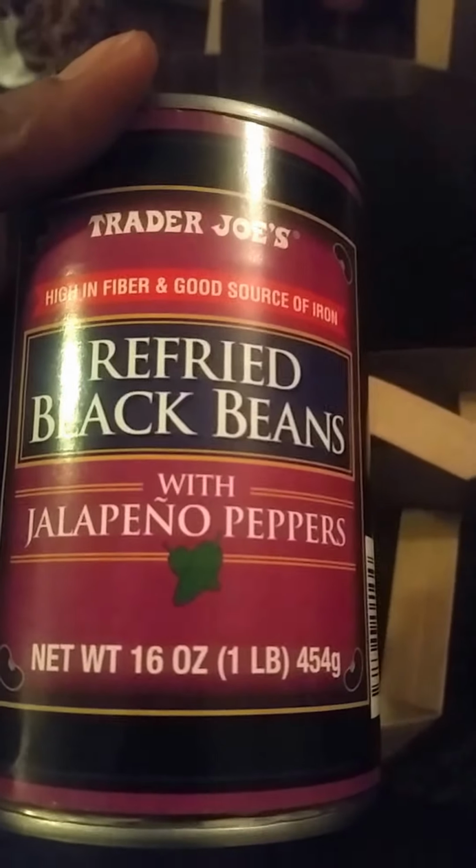Grape seed oil. And I actually meant to buy more tomatoes, so I forgot. I want to make tomato soup. These are really cool. These are refried beans with jalapeno peppers. I think they'd be really good when we have Mexican.